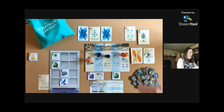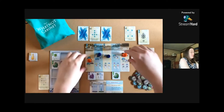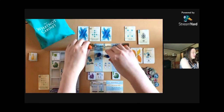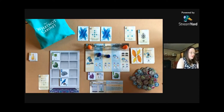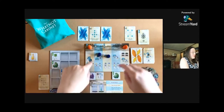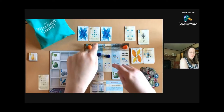So we get those out of the way. And then this is a simple process of actually figuring out the turn order for the next round. We just move everybody up. Oh, I did forget. I get 3 total points for being in these 2 positions. So that's 2 from the second and 1 from the third.